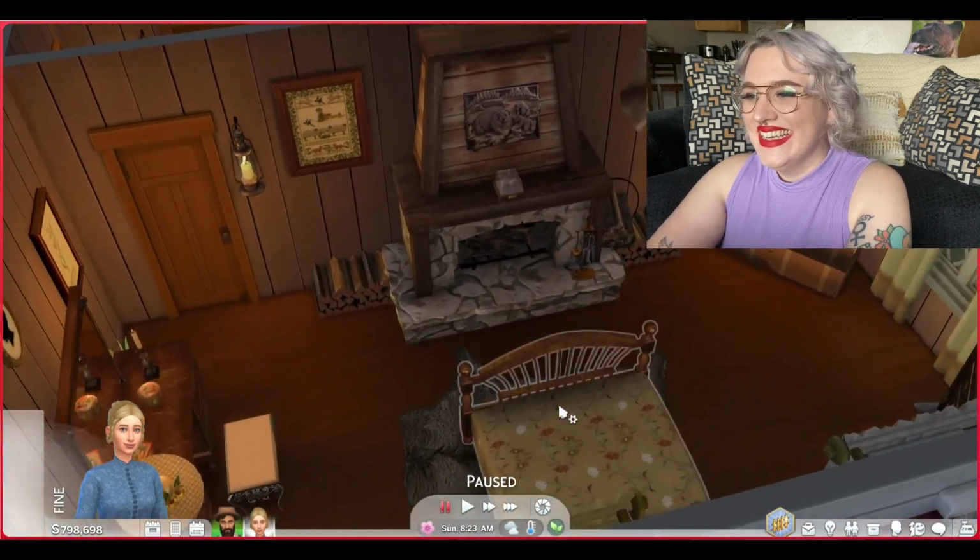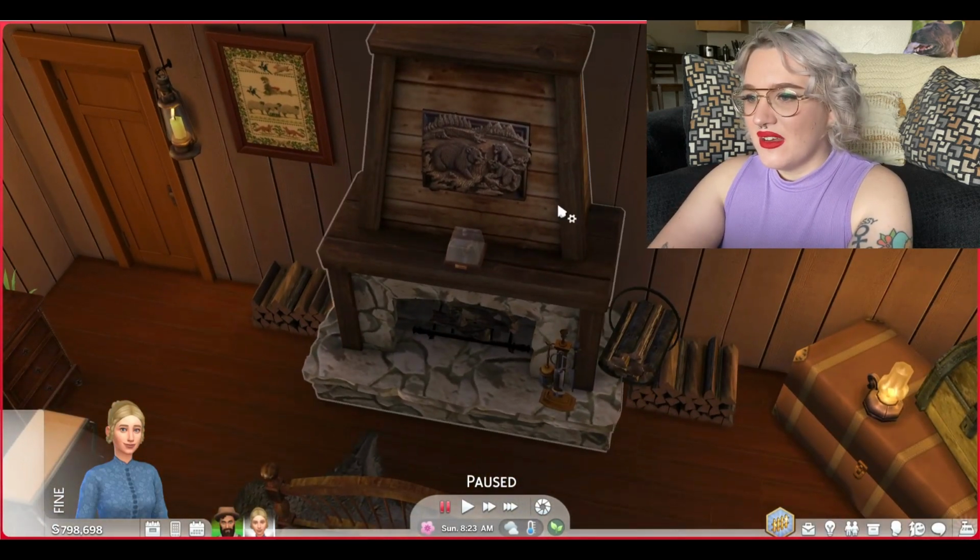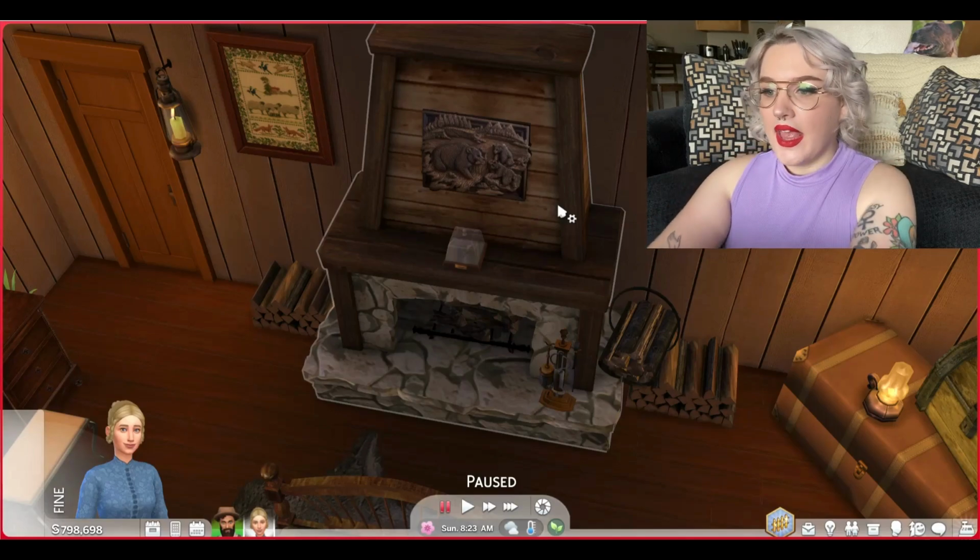But then we have another fireplace. I fucking love this fireplace. I love it.